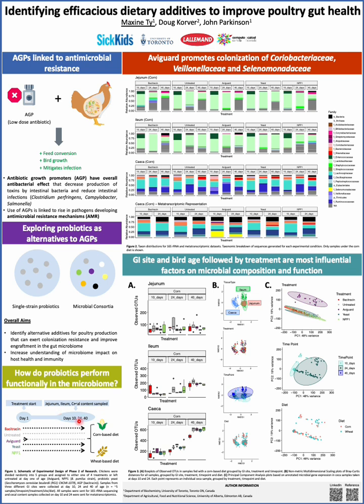Then we harvested samples from the jejunum, ileum, and the ceca at days 10, 24, and 40. And these trials were repeated in the corn and wheat-based diet. Here, this is a taxonomic breakdown of sequences generated for each GI site, treatment, and the individual time points. The first three rows represent the 16S rRNA sequences taken from the jejunum, ileum, and the ceca, whereas the fourth row represents the transcriptomic sequences taken from the ceca at days 10 and 24.